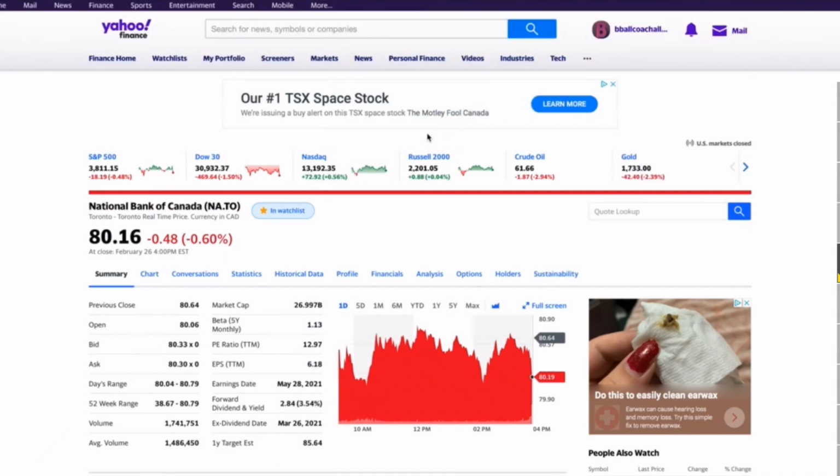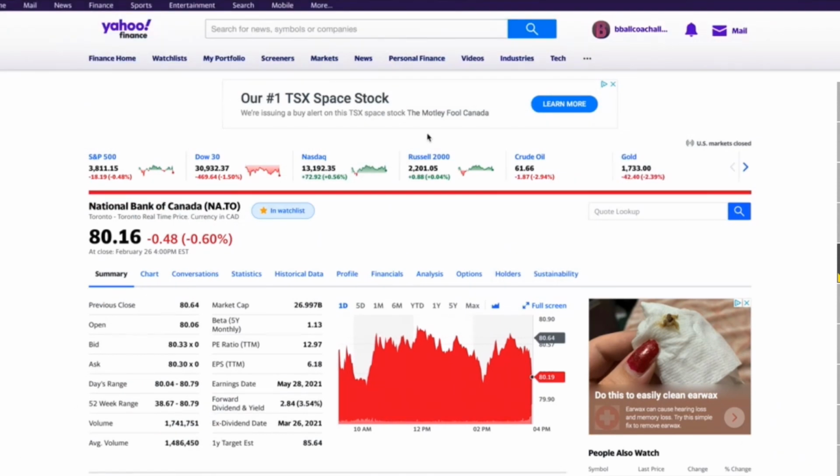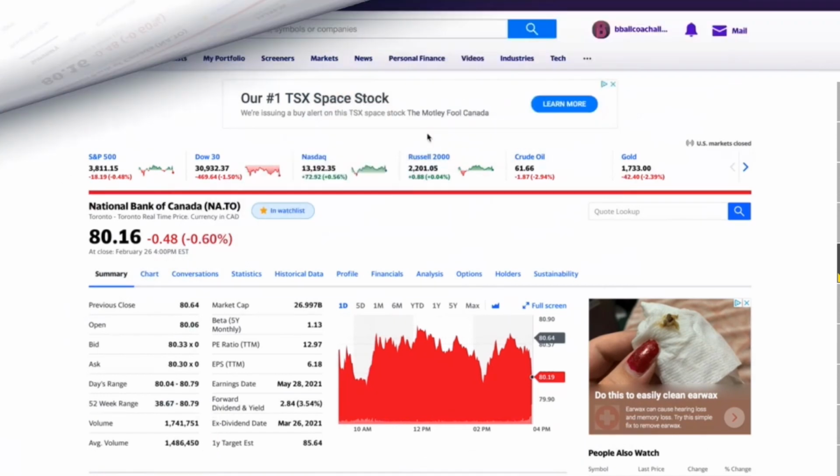From there, what we want to look at is the 52-week range. Is it close to the 52-week range? And yes, it is, but there was a slight pullback recently. But they did have a blowout quarter, which means that they should be great and should continue to rise over the next 3 months. From there, we want to look at the volume, and of course, 1.5 million shares per day on average is really good.